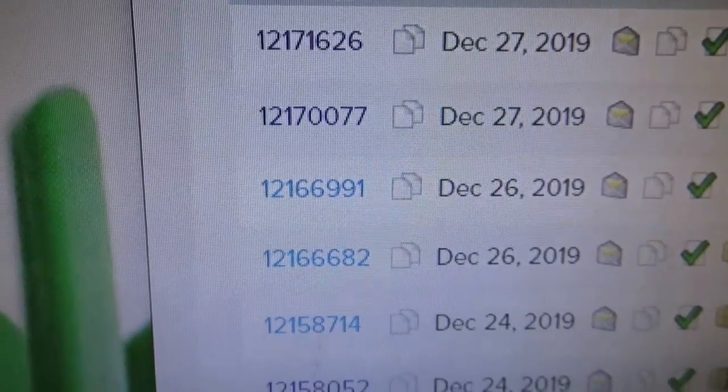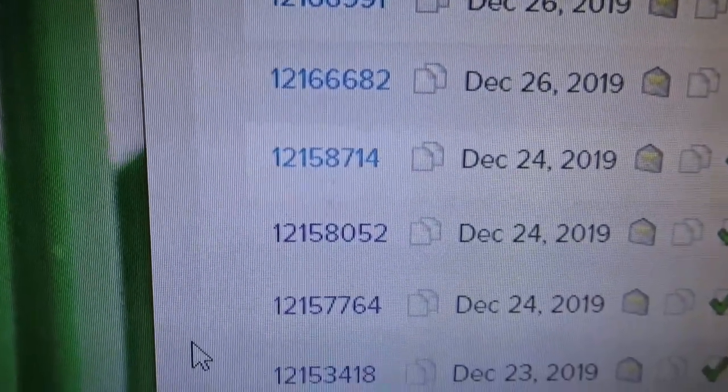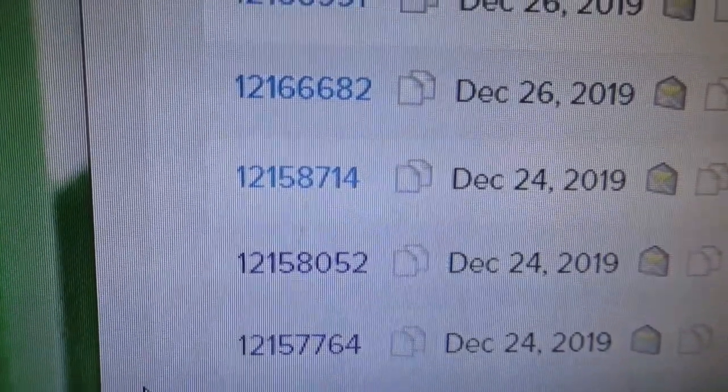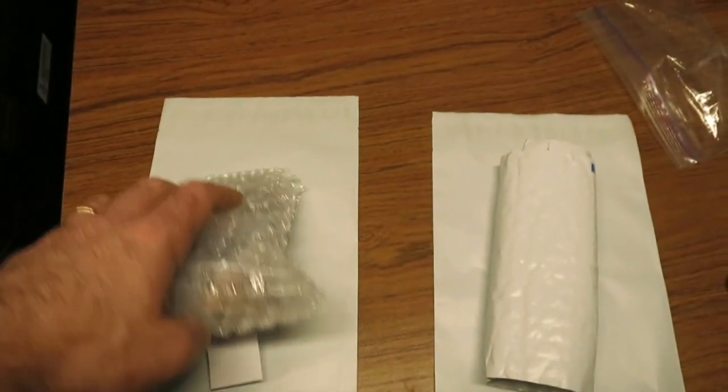So I just got 2 Bricklink orders the last 2 days, one each day. I was closed half of Christmas Eve and all of Christmas Day. So it's slowed down a bit here at the end of the month, which is fine. Here are the 2 going out Saturday.